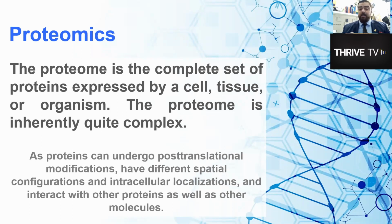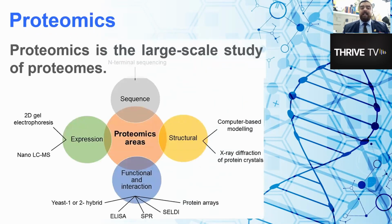And the proteome is inherently quite complex because it's not just the result of coding the RNA into proteins. There are other modifications and interactions that happen to proteins, and this is why studying proteomics is drastically transforming our understanding of disease and health. Proteins can undergo things like post-translational modifications. They can have different spatial configurations and intercellular localizations. They can interact with other proteins and with other molecules that exist in the body. So we have very high levels of complexity with the proteome. We consider proteomics the large-scale study of proteomes, and we have different sub-areas of proteomics, which are structural, functional, etc.